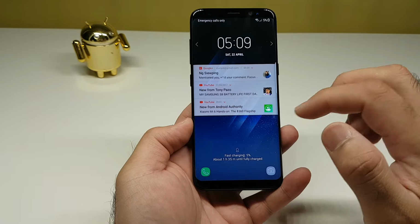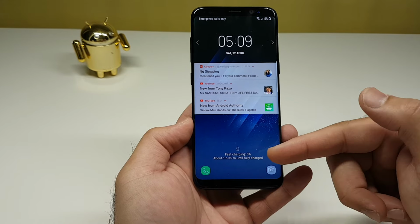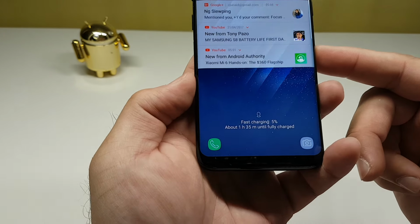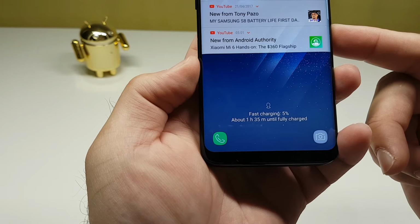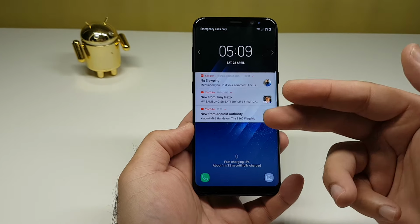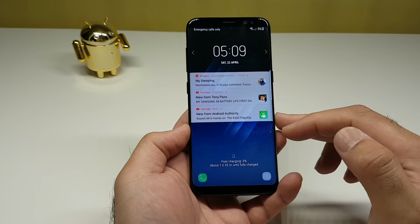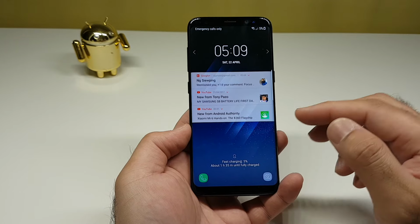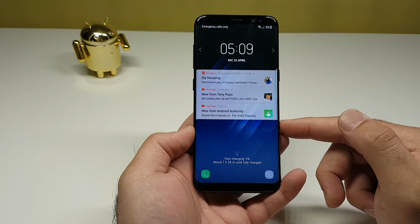Okay, then again, I also charged the phone. Unfortunately, I couldn't take the exact timing of how long it takes, but once I did put it on charge at 5%, it gave me a message saying it takes about an hour and 35 minutes until it's fully charged. So that probably gives you an idea. It's not as quick as Qualcomm Quick Charge 3.0. I think this is pretty much the same standard as we had from the S7 and the S7 Edge last year. Same adaptive charging, and not the quickest in the market. It's definitely not as quick as Dash Charging.